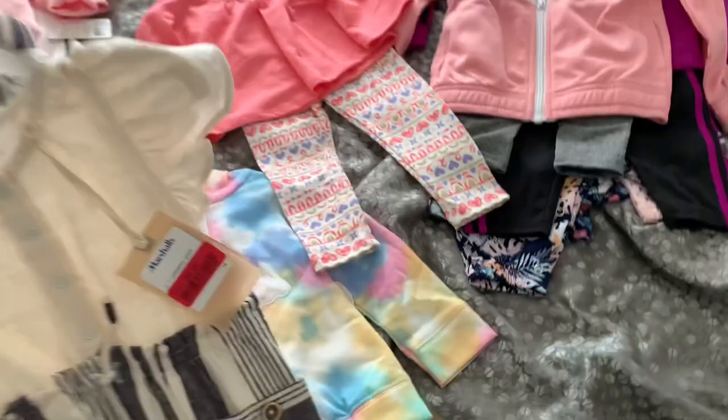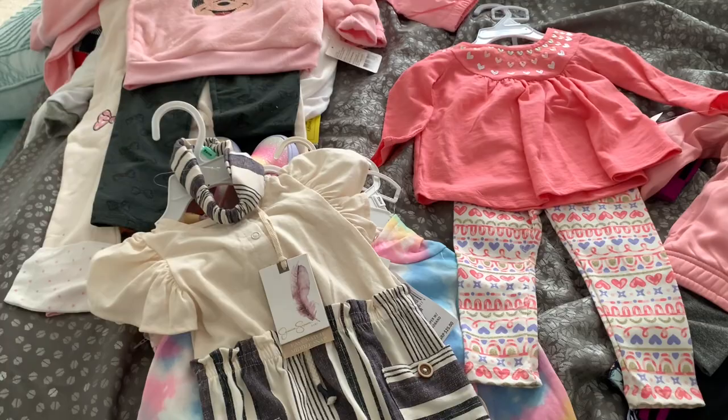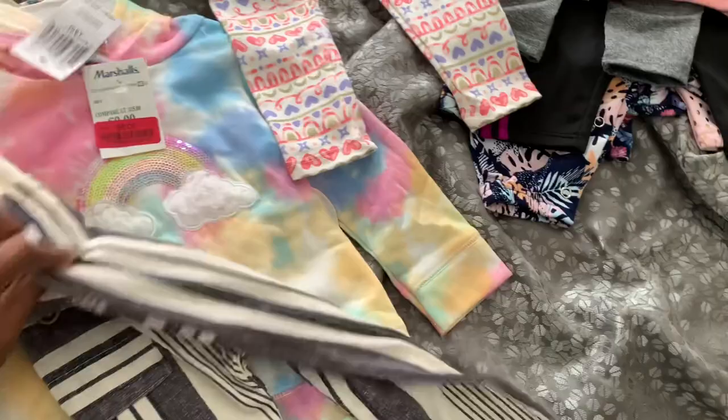We're trying to stock her up for the spring and summer because she's the only winter baby, so she's not in line with the seasons and the sizes of girl clothes that we have. So we're trying to stock her up for the spring and summer. So we got 18 months, and this one has a matching headband. This was marked down to $8, and it's by Jessica Simpson, so I got her that.